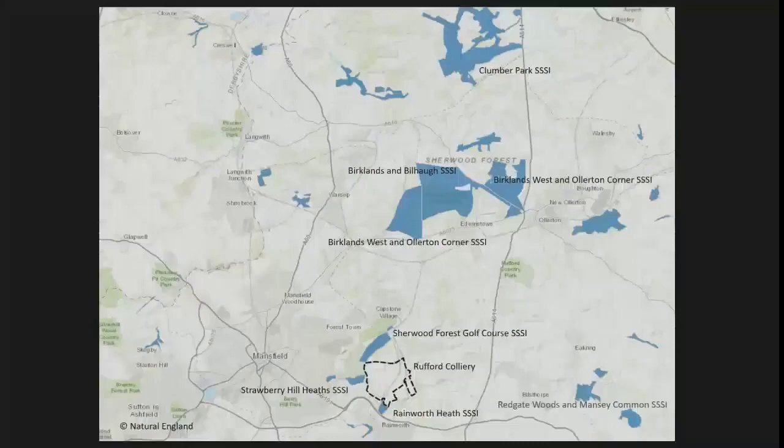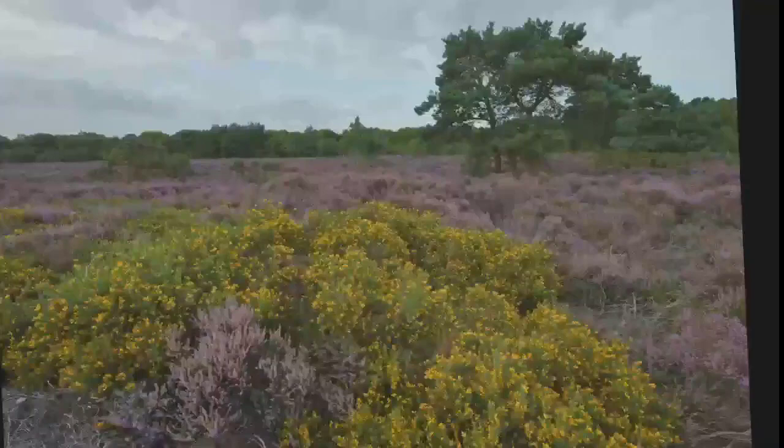When fully restored, Rufford Colliery is going to comprise 296 hectares of acid grassland, heathland and oak birch woodland in this rich mosaic, and you can see the dotted line there where the current area of the site is in relation to some of the other triple SI heathlands within that part of the Sherwood Forest.